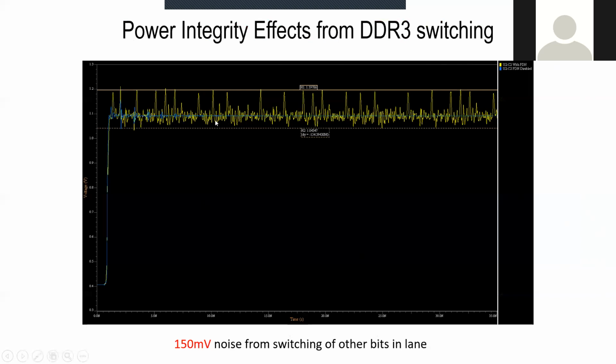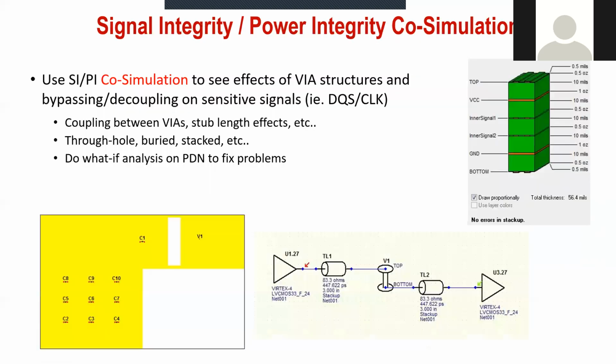But here we can actually isolate, and based on whether or not this 150 millivolt is acceptable to you or not, you can now fix a coupling capacitor or filter so that when your DDR is switching, it's not pulling down, it's not creating issues on the plane that may be shared with other devices. Okay, that's what we call looking at power integrity effects.